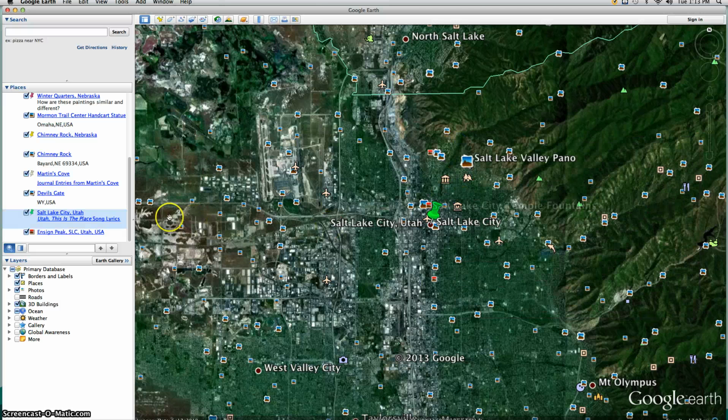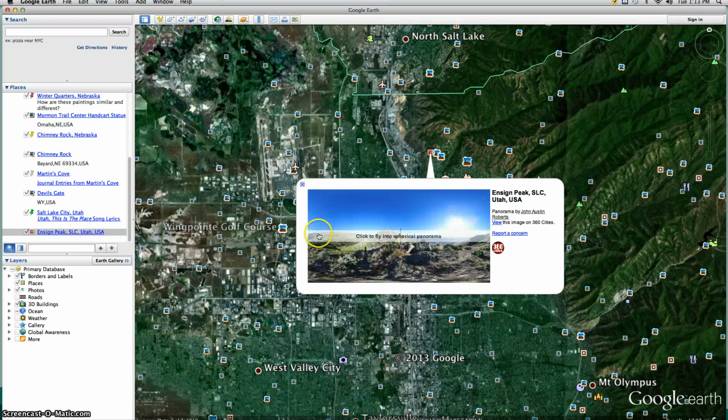Something else that you can explore when we're looking at the Salt Lake City place marker is this 360 view of Ensign Peak. So if you just go ahead and move the mouse around, you'll be able to look at all the different points of view of Ensign Peak.